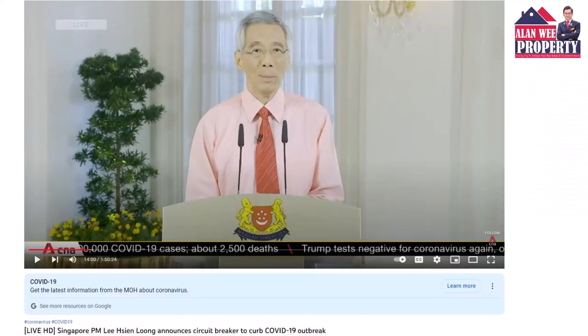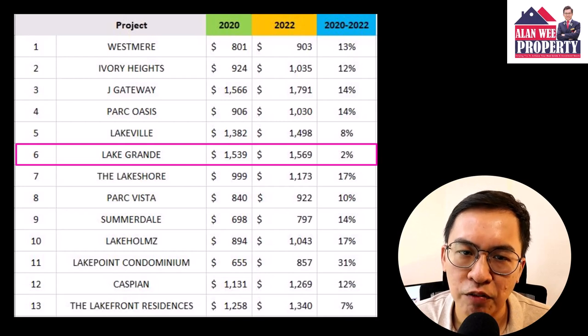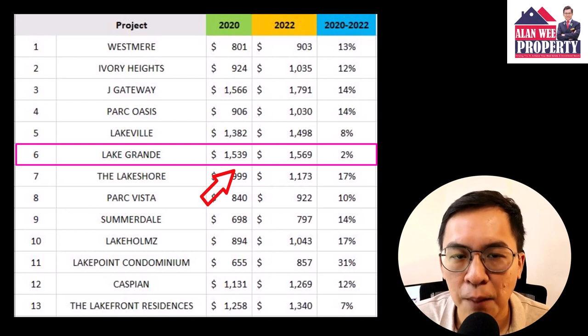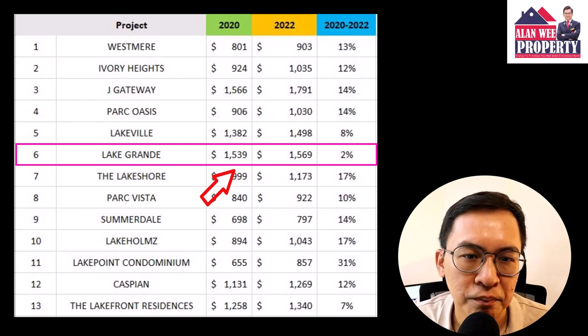Next, we will compare what if you are the short-term investor that bought in 2020 just after the circuit breaker. How well will your portfolio be doing now? The condominium that fared the worst is Lake Grand, where it achieved a 2% return in the last 2 years. This could be because of the high entry price at $1,500 per square feet. Buyers can easily buy a 3-bedroom apartment elsewhere as compared to a two-bedroom apartment in Lake Grand.